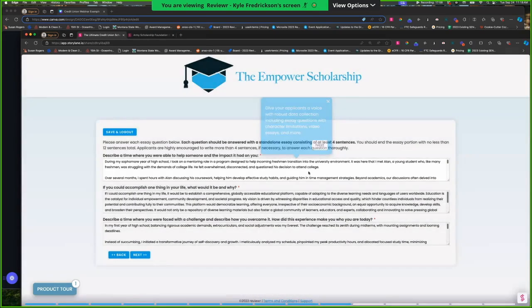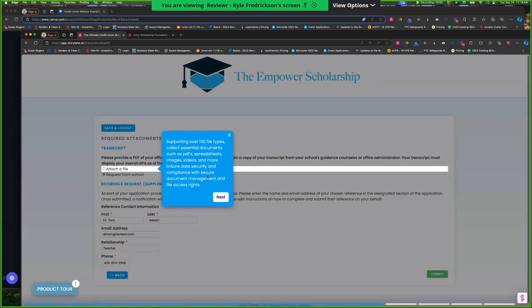Kind of moving on, it gets into things like the file upload. Transcripts and references are very common components of a scholarship. I talked about creating a very personalized experience. So why don't you ask the applicants how they want to submit these, either directly from themselves, or maybe they want it to come directly from the transcript office. If that is the case, we have a really cool component that will notify the transcript office. They will then have a link they can click on, upload the transcripts, and it gets attached back to the applicant's profile. We're going to come back to that.